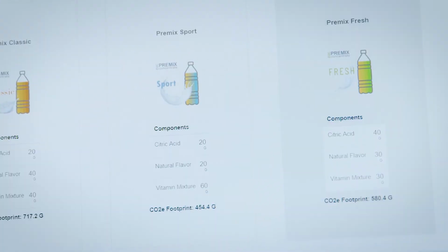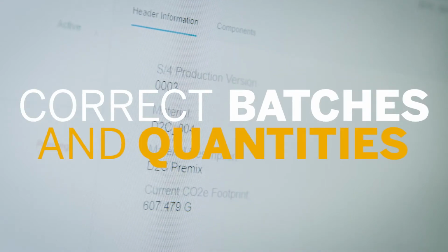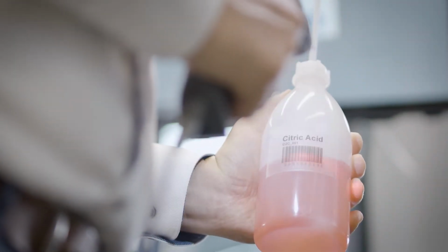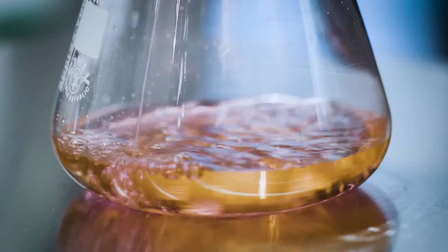First, the Weigh and Dispense app guides the production operator through the process safely. Components are weighed out in line with correct batches and quantities. And it enables the integration of health and safety information. An intelligent tool supports dispensing. The employee is always aware what quantity must be added.